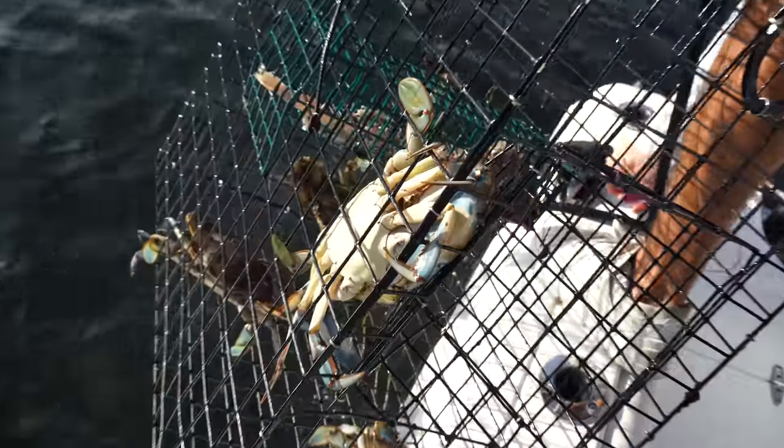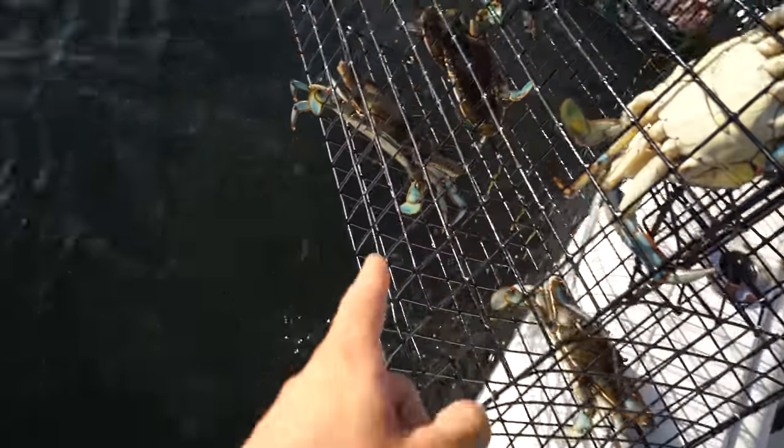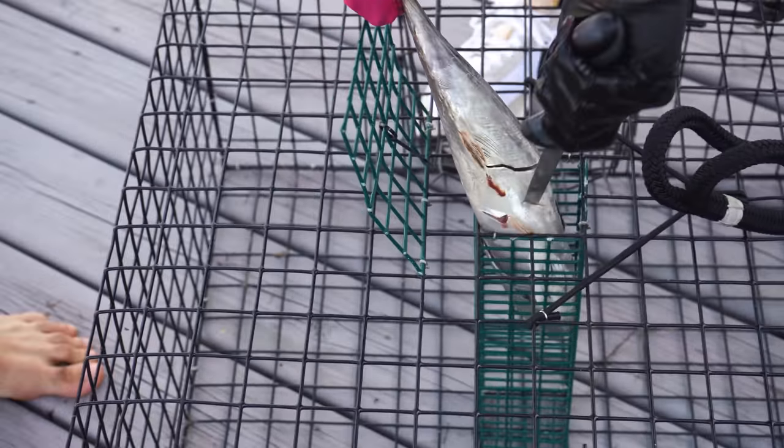Oh my God. We got five or six of these guys. This thing's loaded. Oh, look at the size of that thing. One, two, three, four, five. We threw a whole entire bonita. We literally cut it in half. You guys saw the whole thing.